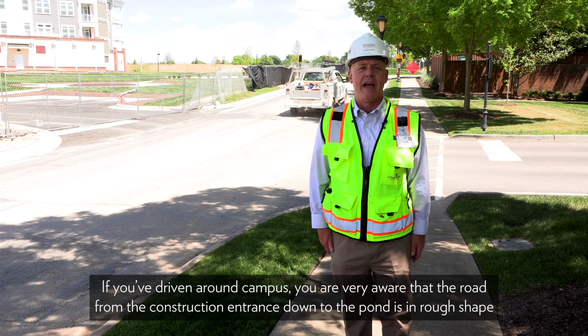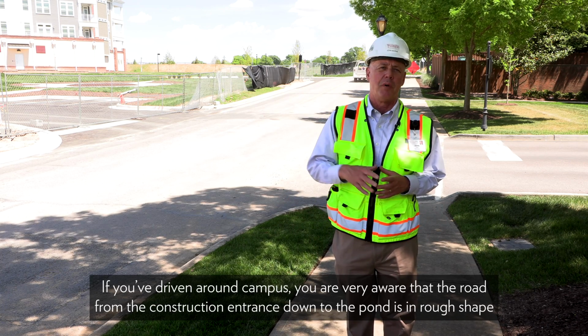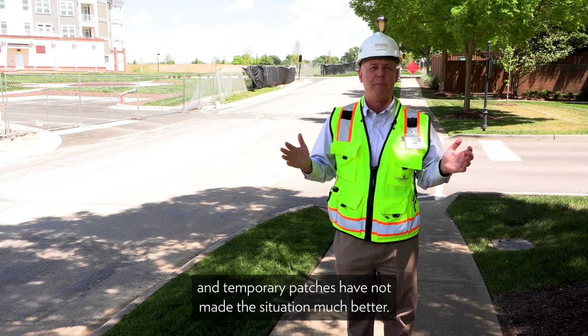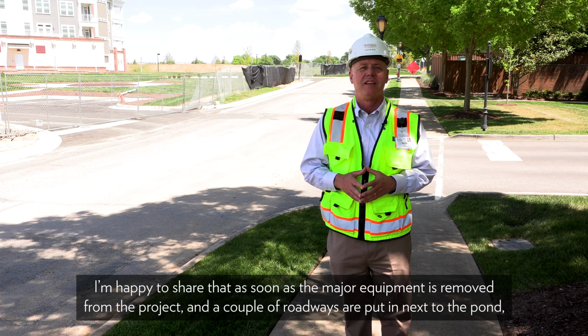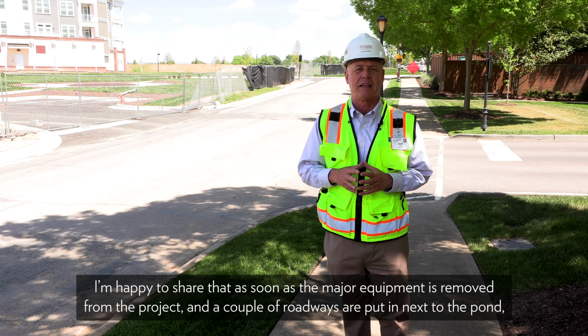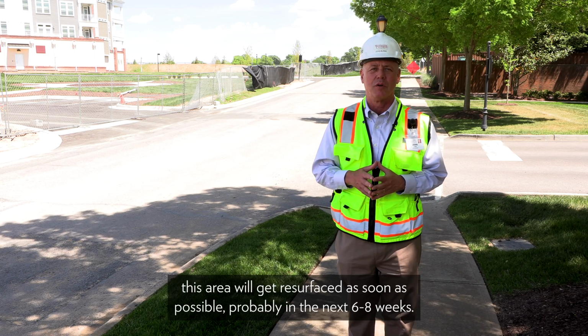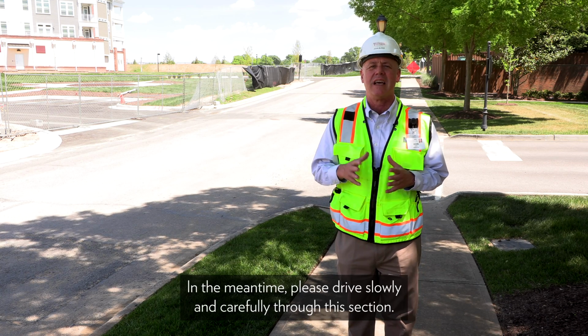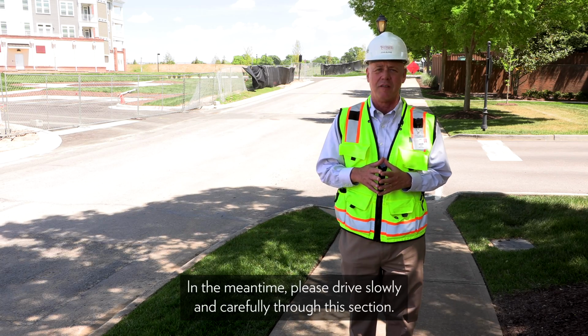If you've driven around campus, you're very aware that the road from the construction entrance down to the pond is in rough shape, and temporary patches have not made the situation much better. I'm happy to share that as soon as the major equipment is removed from the project and a couple of roadways are put in next to the pond, this area will get resurfaced as soon as possible, probably in the next 6 to 8 weeks. In the meantime, please drive slowly and carefully through this section.